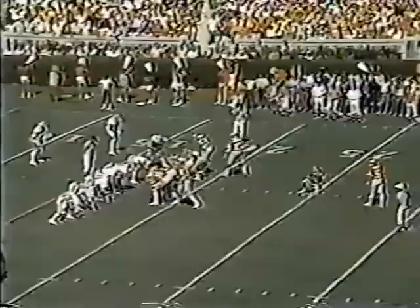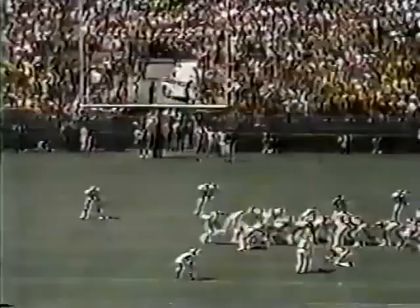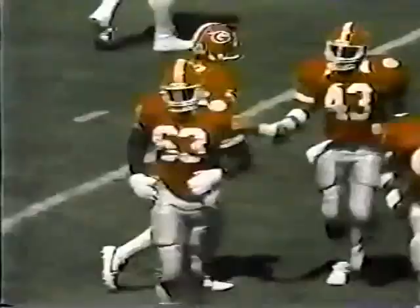Jimmy Harrell will hold for Kevin Butler. Butler's ball placement at the 25, just short of the 25. Plenty of leg. It looks good. It is good. University of Georgia hits the scoreboard with a field goal from Kevin Butler. With 12 minutes, 44 seconds remaining before halftime, Clemson 10, Georgia 3.